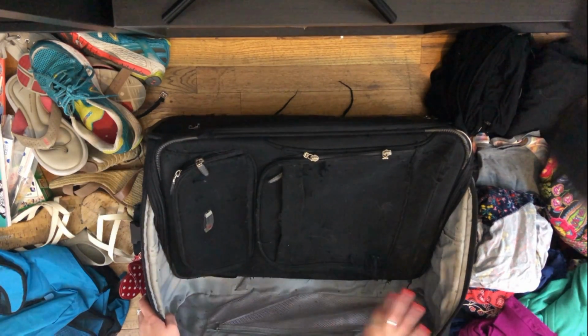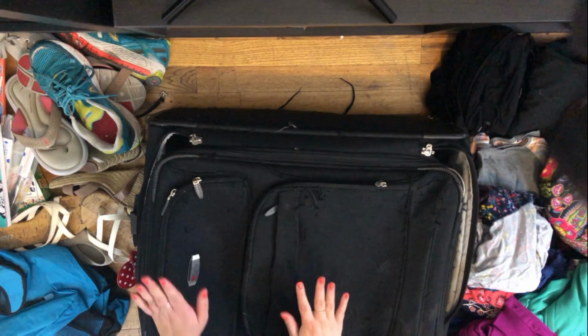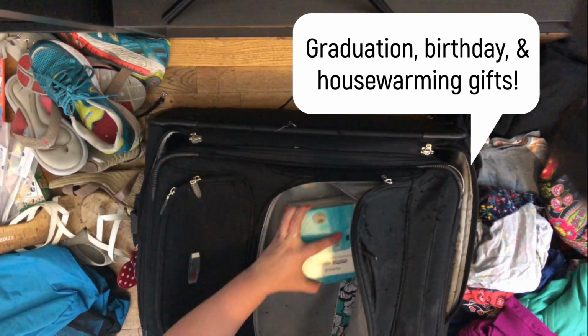So for some things that aren't clothes or shoes, I don't really use the packing cubes, but I will put them in the top 2 spots.